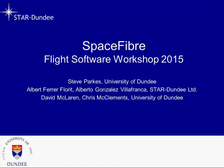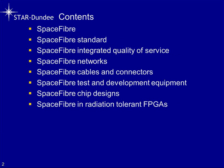So I'm going to talk about SpaceFibre. Basically, what SpaceFibre is. I'm going to talk about the SpaceFibre standard, integrated quality of service, how we build measured SpaceFibre, the cable equipment, development equipment that's available, designs that are in progress, and SpaceFibre in radiation tolerant FPGAs.